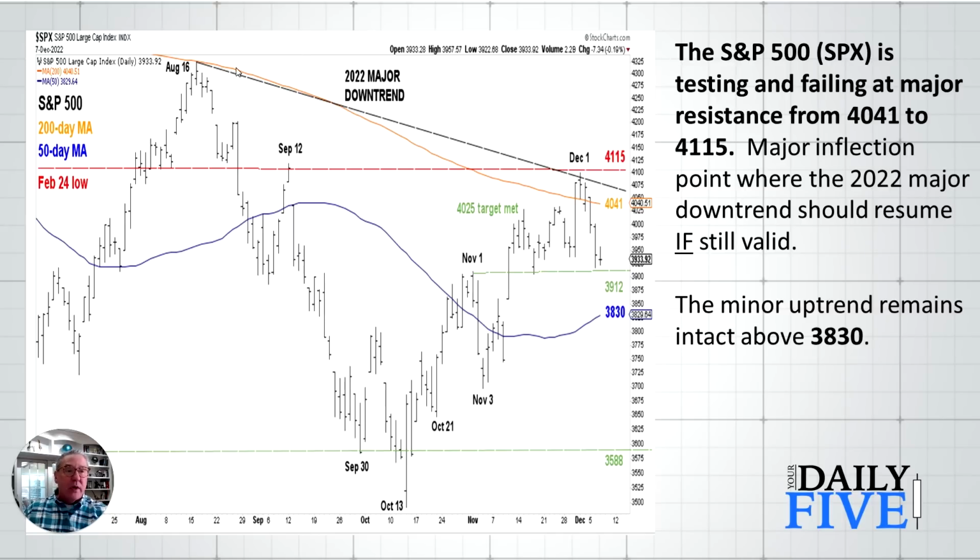You've got the 200-day moving average right now at 40.41. You've got the benchmark low from back in February at 41.15. And right in the middle in black here, you've got the 2022 major downtrend. So we basically rose up to test all three of those at the very end of November and on the 1st and 2nd of December. And now we're moving back down into support.